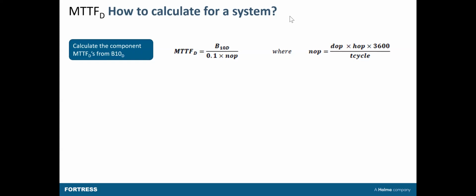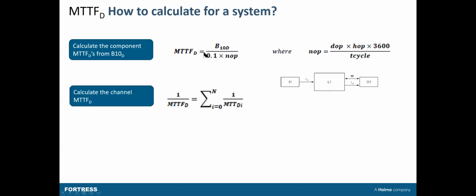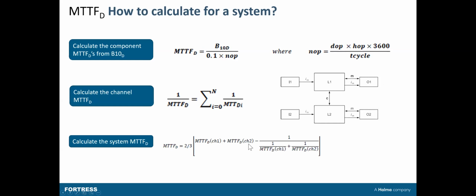So the B10D is what will be provided by the manufacturer, and that's cycles to failure. And then you can do this calculation with number of annual operations and timesing it by 0.1, and then you get your MTTFD. To put it into the channel, so that's for each component, you sum the reciprocals to put it as the whole channel. And if it's dual channel, then you can either just take the lowest one of the two channels, or you can do a fancy calculation to even that out. But you shouldn't often need to go into quite that much detail.